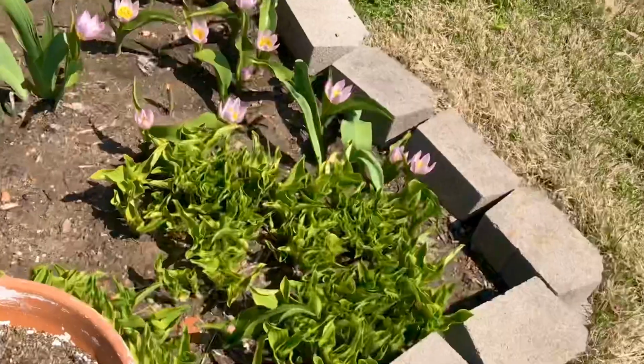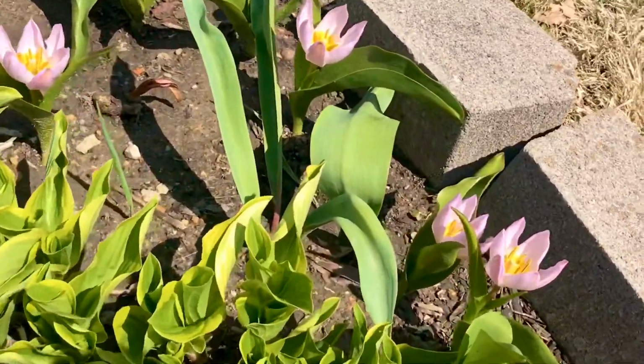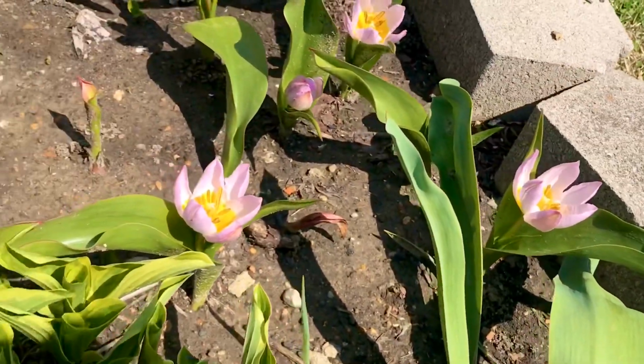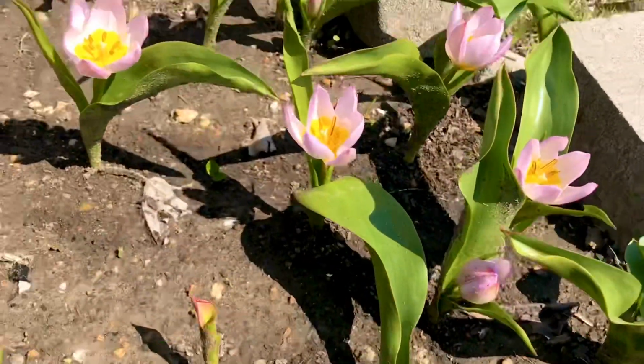And over here, look at these, they're not opened up. I guess they'll open up more later in the day. But aren't those tulips so unique and adorable?